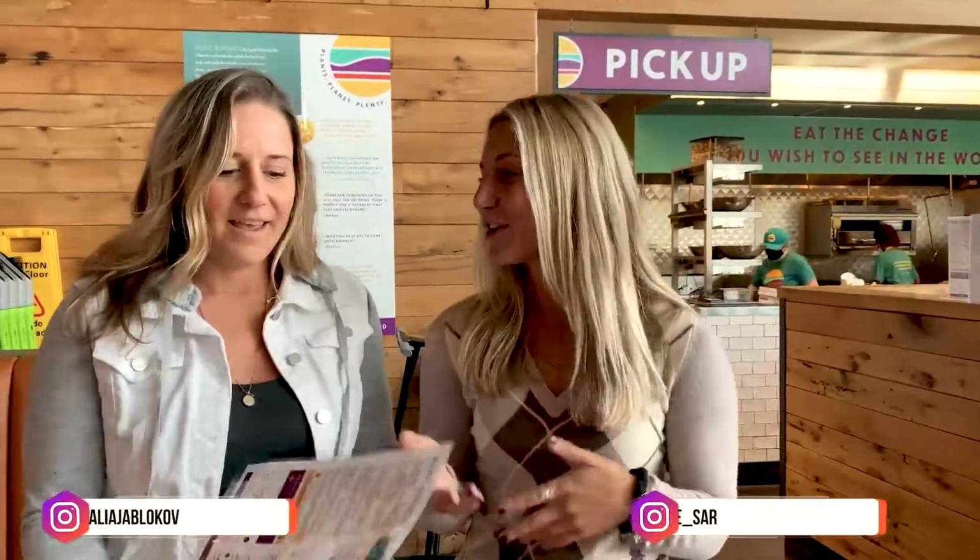We're just going to show people how different vegan food restaurants make their food and everything. So it's not just going to be fast food. This is just the first one that we're doing. I love vegan fast food, so this is perfect for me. But I do agree, we are going to do a lot more healthier options.